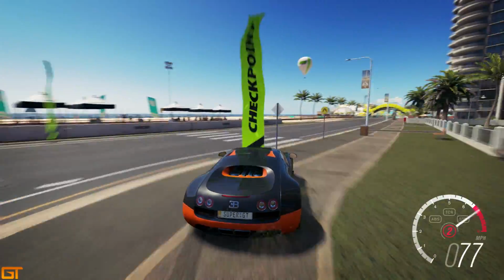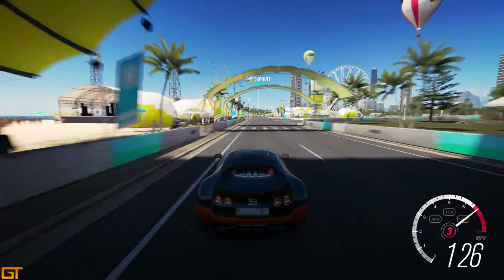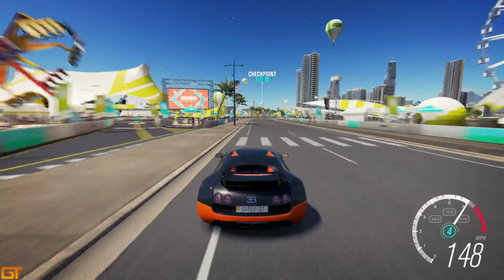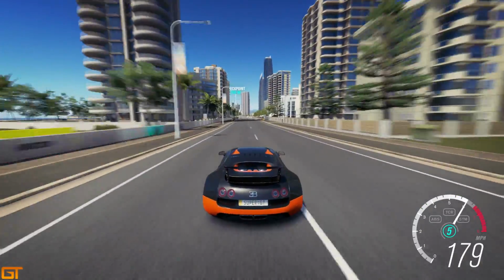Now into the first corner. Maxing out that very nicely, actually taking a very quick line through there. Now, up the straight we go, the longest straight on the course. Let's see exactly what speed this thing can reach.